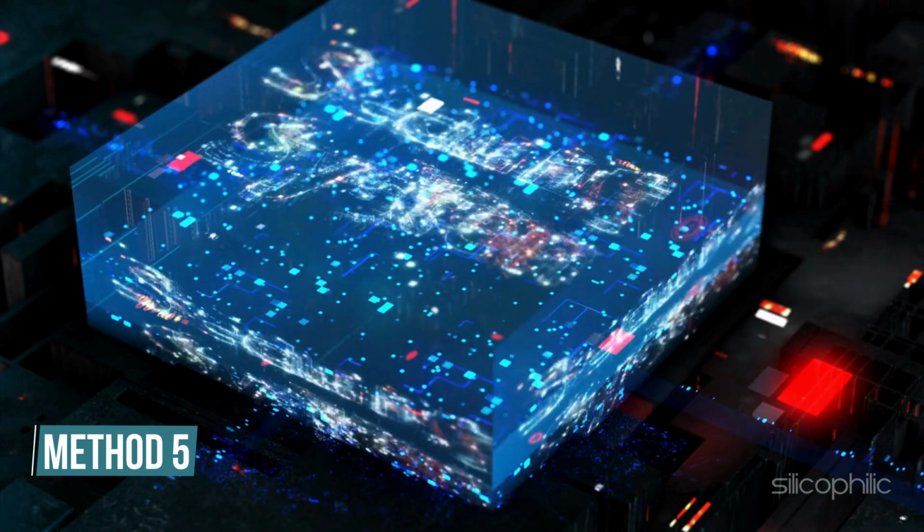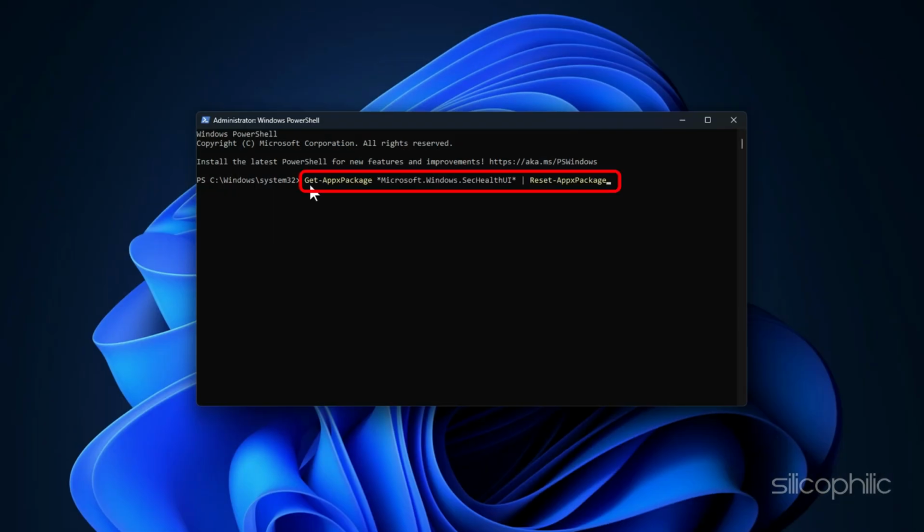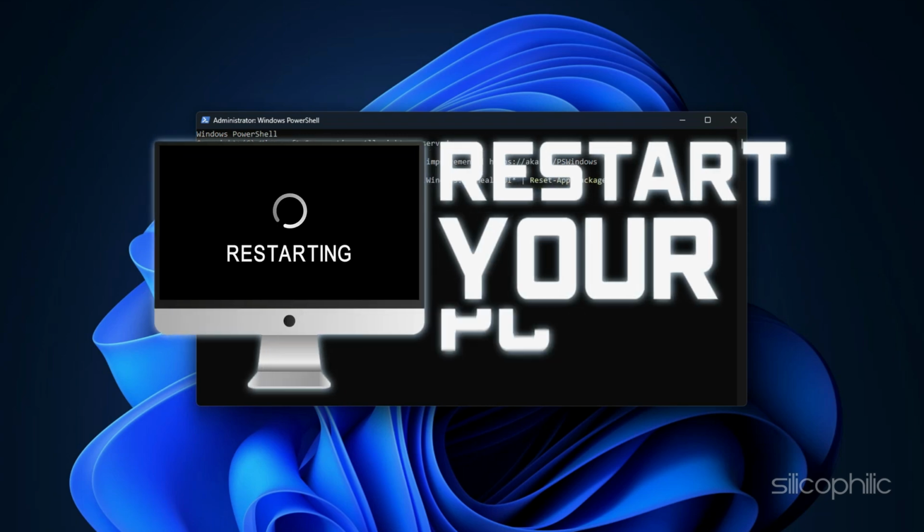Method 5. Reset Windows Security. Open PowerShell as administrator using Windows Search. Now run this command to reset Windows Security. Once done, restart your computer.